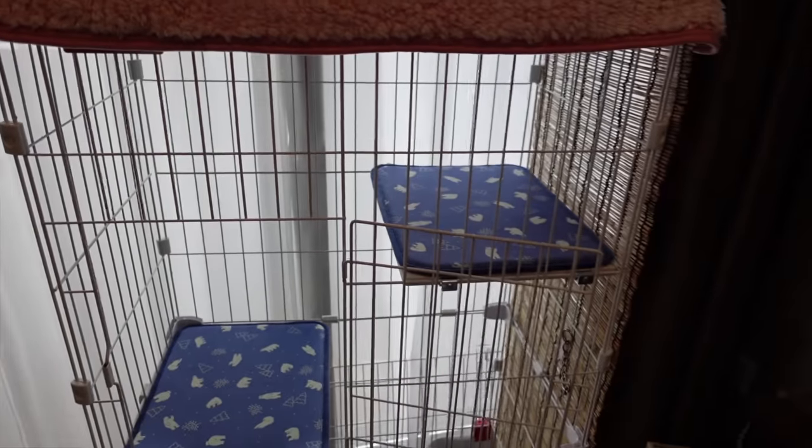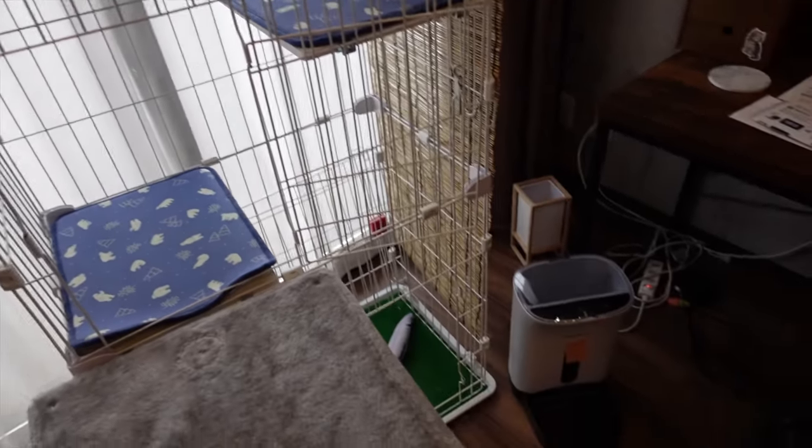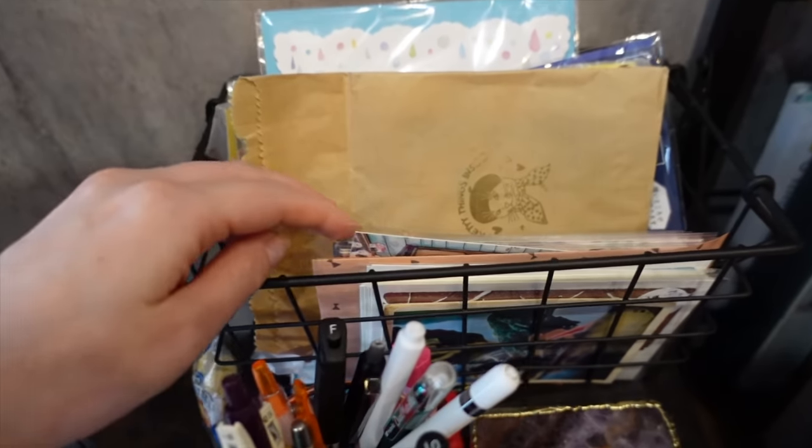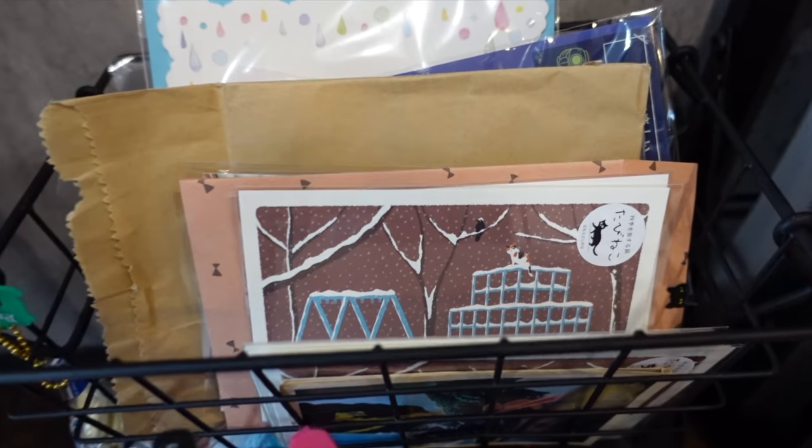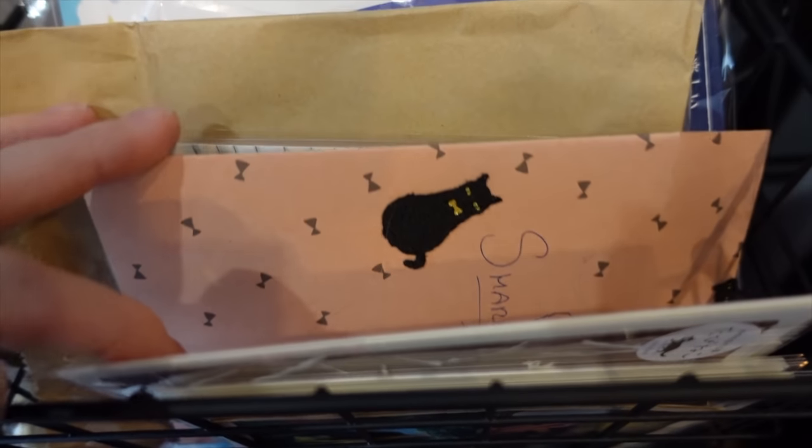So I'm glad he's at least getting some use out of it. Here's part of my stationery collection that needs some sorting through. I'm probably gonna keep all this stuff because it's some of my favorite postcards.